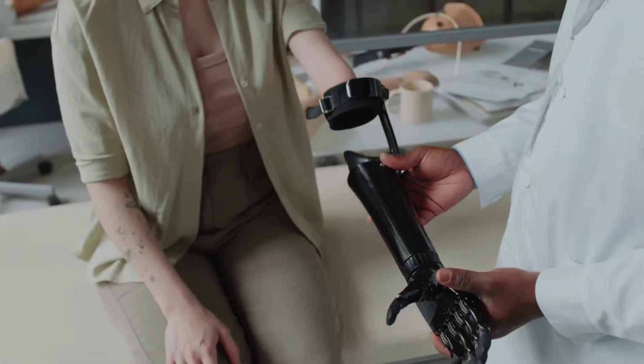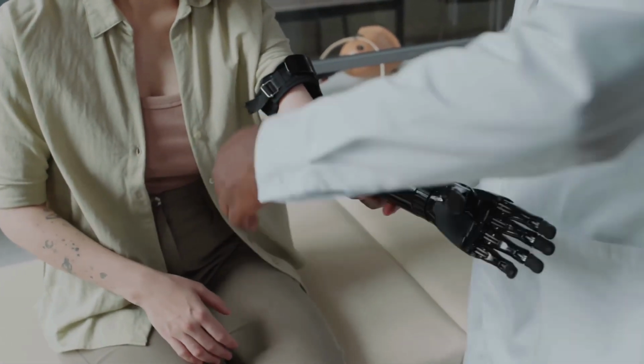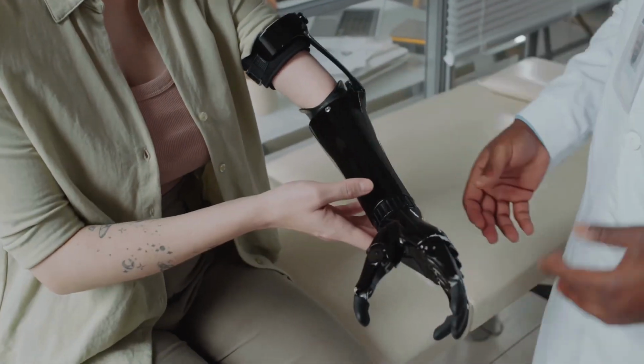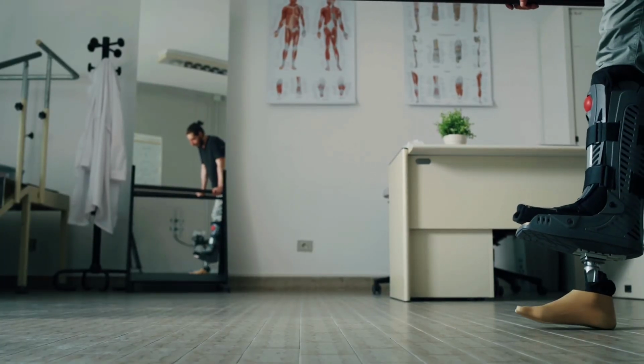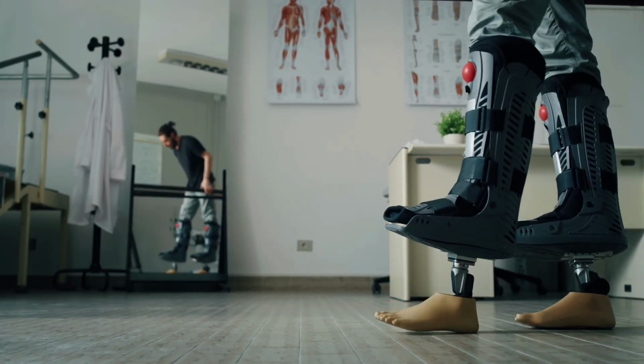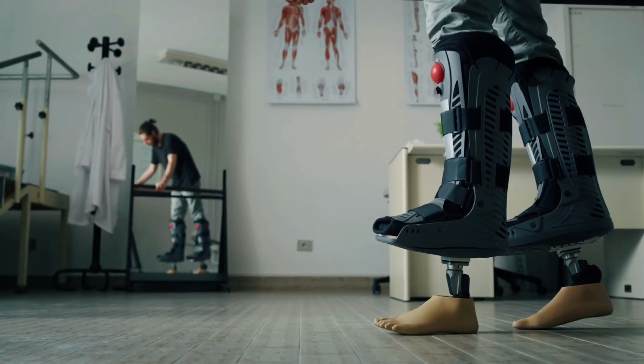With the limb constructed, the crucial fitting process begins. The prosthetist works closely to ensure the perfect alignment and comfort. Adjustments are made, and gait analysis systems measure walking patterns, refining every aspect for natural movement and maximum stability.